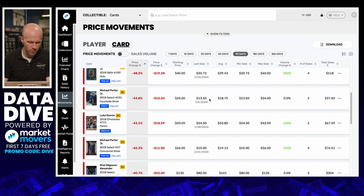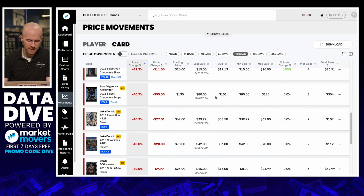So this is another one, Courtside Silver, and I'm just focusing in on him. Even Shea with this Concourse Scope card, there's a really interesting thing happening right now where Shea's kind of on the up, and he's arrived. He has definitely arrived. Like I said, there's people debating who's actually a better player. Who would you rather have on your team, Shea or Luka?